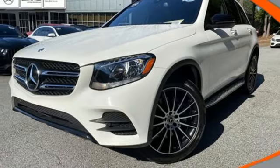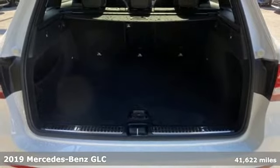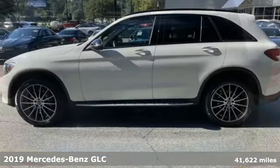It's a certified 2019 Mercedes-Benz GLC. The shape ignites your passion for driving, and the engine delivers on that promise.